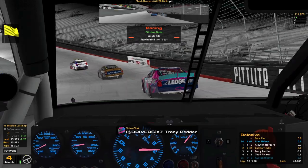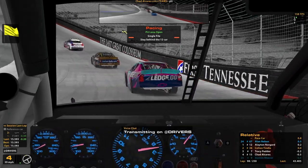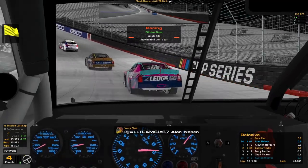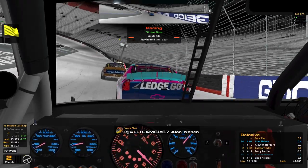I didn't think I hit him that hard, I just had to slam on the brakes right there. Yeah, thankfully we'd been able to slow down quite a bit before we got there. Got in the wreck, and now I'm the first car behind the pace car in 24th.